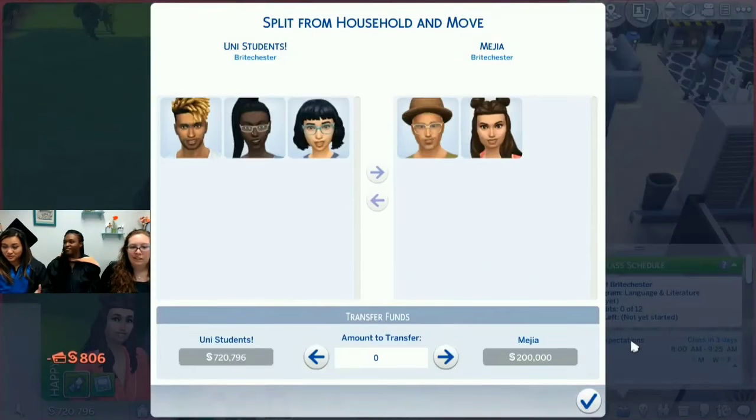Yeah. I mean, along with scholarships and loans, we're trying to give players more options to be able to play and afford university. Yeah.